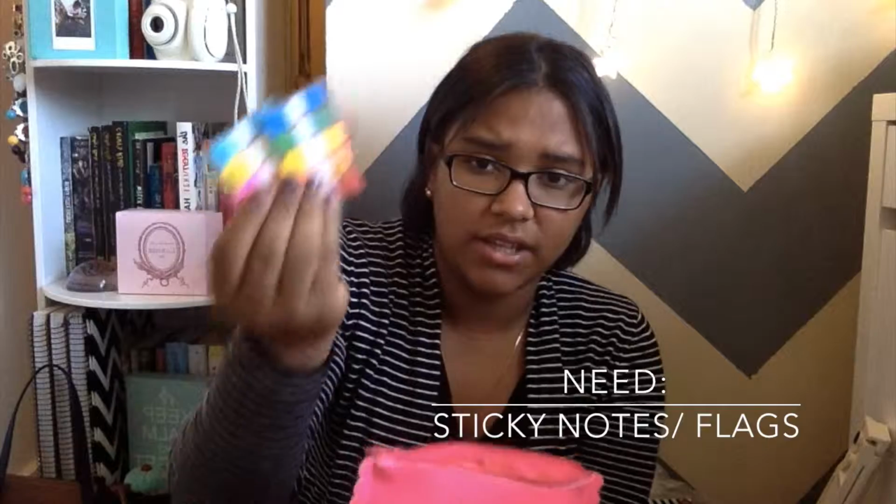And before I forget, I have another thing, but you don't need it. Sticky notes and page flags are great. Why, you may ask? You can separate your notes based on the test, and they're great for color coding and to highlight your textbooks or your notebooks for the most important notes. That's why highlighters are great too. So that is what I recommend.